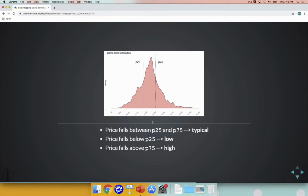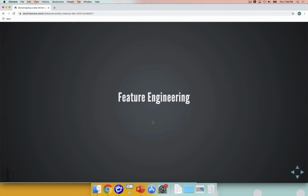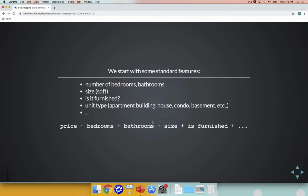So that is kind of like a fundamental theory for how this works, but in order to get a good model, you need to feed it a bunch of data in a smart way that tells it about the price.